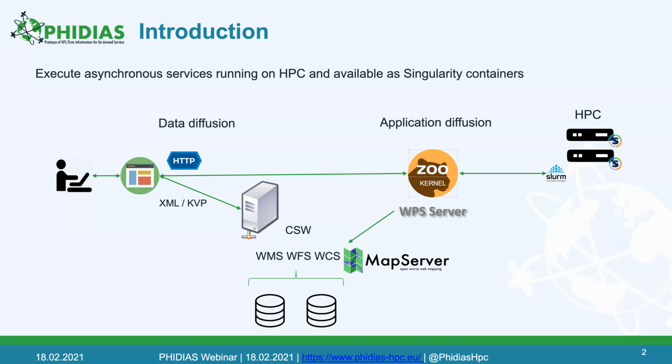You also notice on this slide that I have distinguished data diffusion from application diffusion, because indeed we have one big part that was presented earlier and which can be seen as a bottleneck, which is the data diffusion. But we are mainly focused on our side on application diffusion, how to share the know-how from scientists to, let's say, basic users. On this slide, you also see that the WPS server named ZOO-Project, actually the ZOO-Kernel only, is also able to automatically output results as OGC web services like WMS, WFS, WCS by using the GIS engine named MapServer.